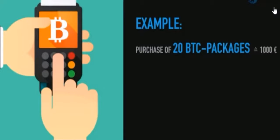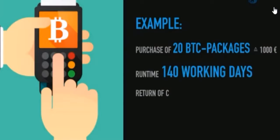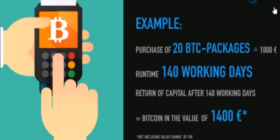So 20 BTC packages would be 1,000 euro, and what we're going to do with those packages is you're going to buy them, so you've invested about 1,000 euro, correct? Now they're going to go out there and work for about 140 working days, and the return of capital after that 140 working days is about 1,400 euro. And again, here's that little asterisk that says does not include the value change of Bitcoin.